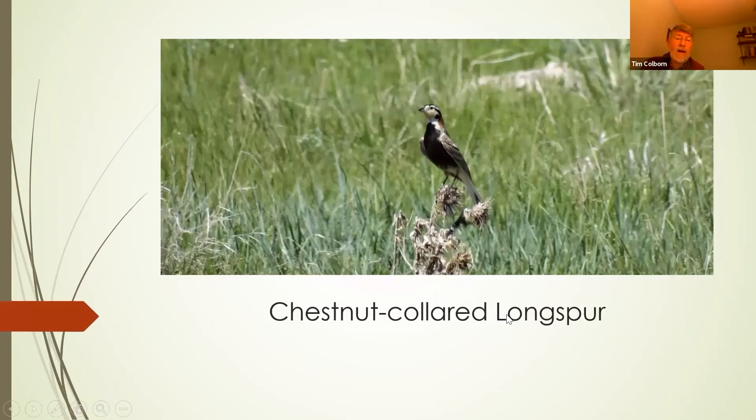Here's a photo of a breeding male chestnut-collared longspur with that black breast and belly. You can see a little bit of that chestnut along the neck, and that yellowish hue on the face with the white. An absolutely striking bird. And these two longspurs that nest here in the grasslands at Pawnee don't share the exact same habitat. The chestnut-collared longspur is a bird of the taller grasses. And you might be able to get a sense of that from this photo.